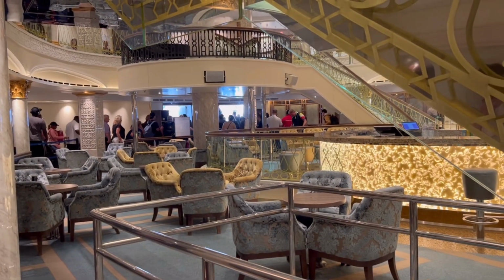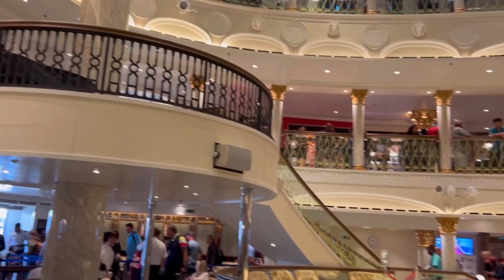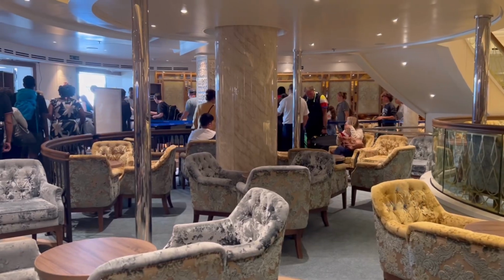This atrium was so gorgeous. I know it's not the typical Carnival flair. It was just really stunning, very elegant. This is where we entered and exited.